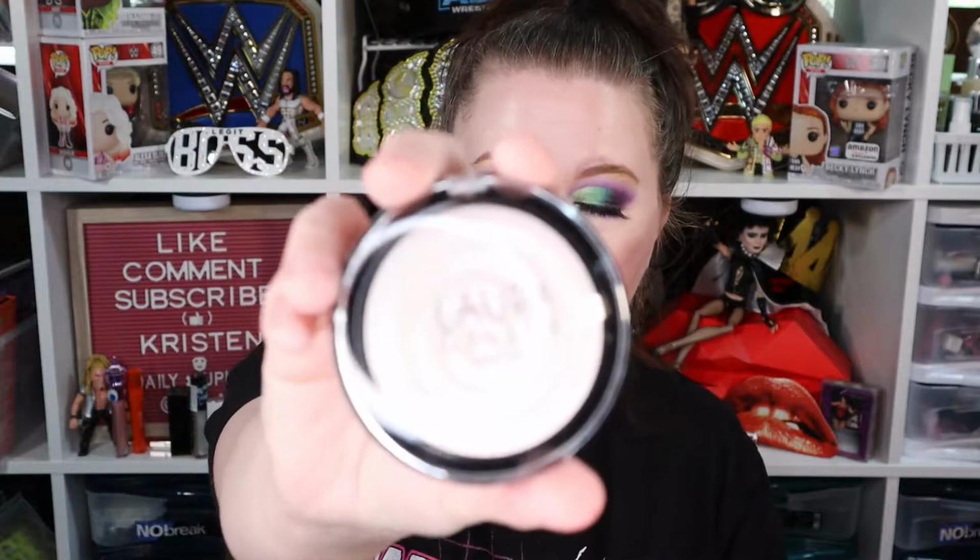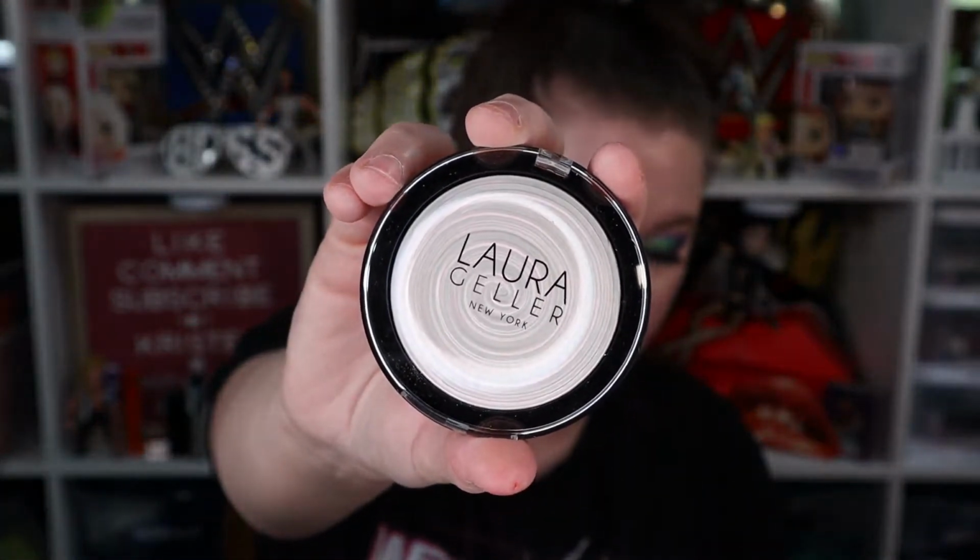Okay, and the next thing I'm pulling out, I already pulled this out of the packaging. They did package it very nicely. They had it in bubble wrap. But this is Laura Geller, New York. This is Super Size Baked Gelato Illuminator, and I think this is Diamond Dust. Yes, this is Diamond Dust. And it says, this best-selling illuminator is yours in a supersize that will last you a lifetime.